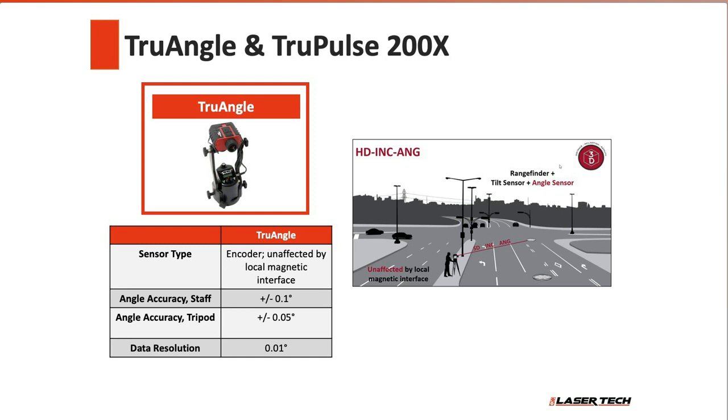This is where you've got to set a 0 with the True Angle. You're going to say this north is 0 here, or this area is 0, and from there it turns the horizontal angles from that. You can see the accuracies you get of 1 degree, and 0.05 degrees when it's tripod mounted.